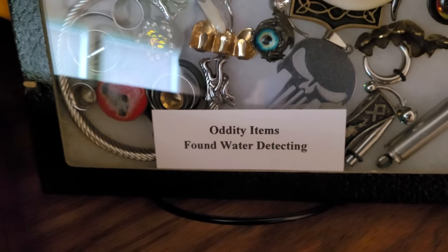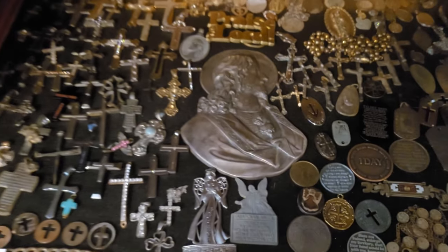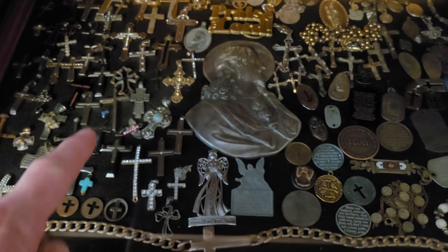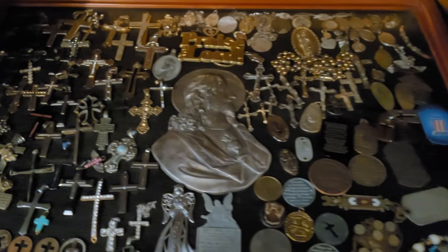As we go down, this is my oddity display. I found all these things water detecting. When I find something weird, I put it in there. Here's all my religious display. You can see it's quite a few. Everything over here is crosses. Everything over here is crucifixes and Catholic jewelry.